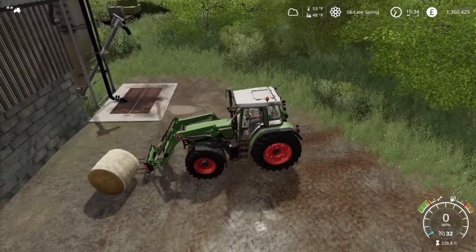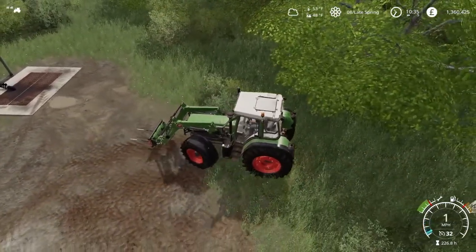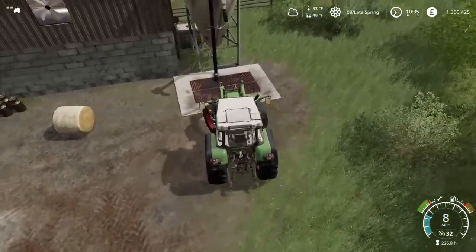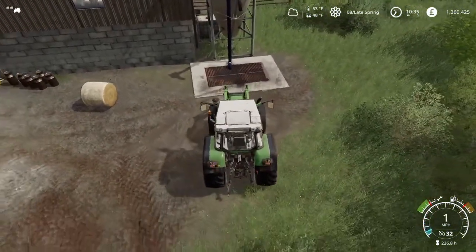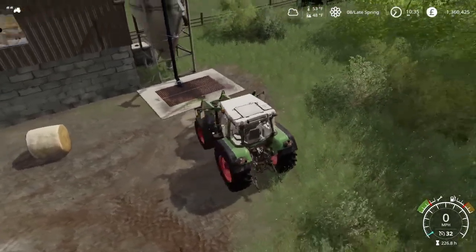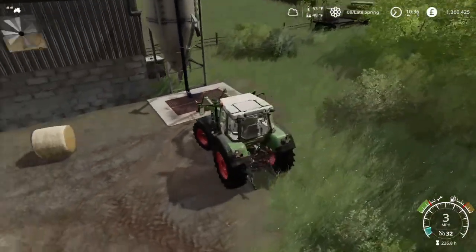Oops. Why didn't you want to pick it up there? I don't know. Come over here and get it from the side. I am not going to clean up those silage bales over there though. It's just too much. That's why. Okay.